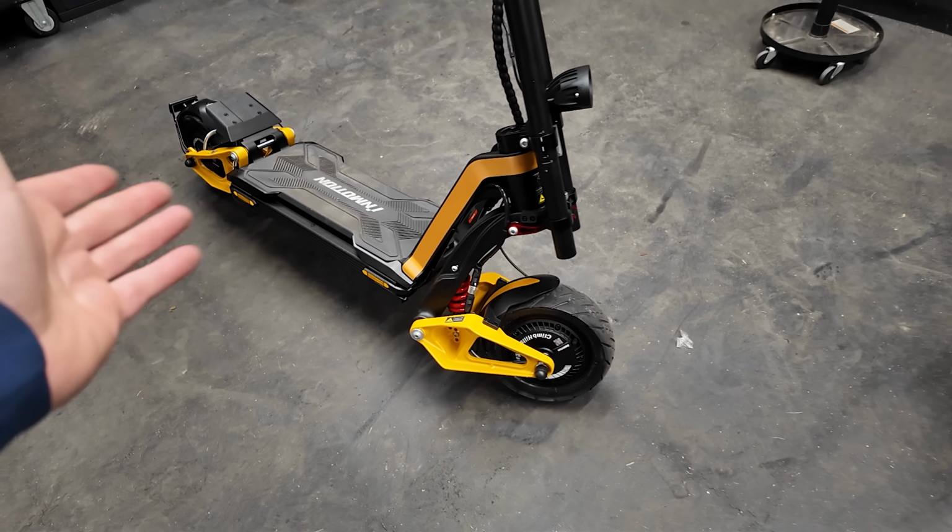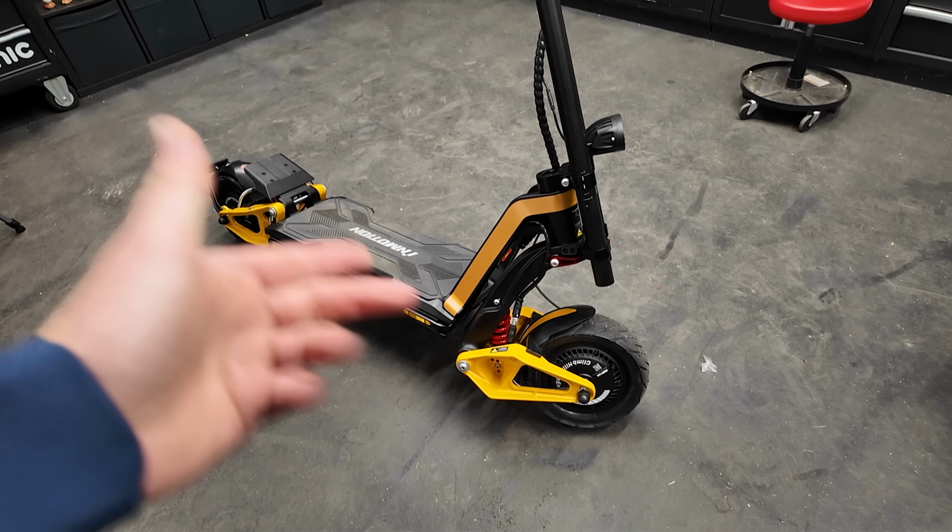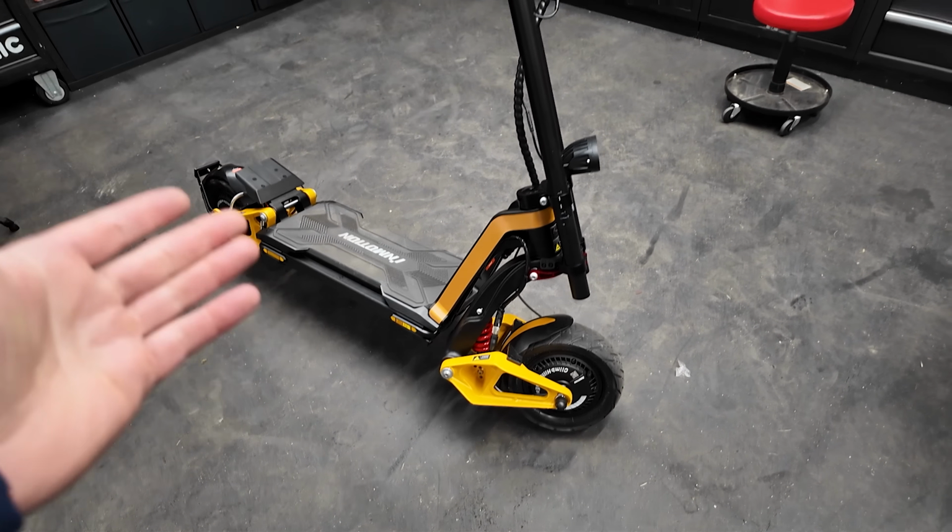So yeah, a quick fact, this company called In Motion asked me if I would drag race a scooter versus my new bike. And I was like, why in the world would I want to race a scooter versus my bike? They were like, it does 100 kilometers an hour. I was like, that's fast for a scooter, so send me over. So we got a 4,000 euro scooter over here. I'm gonna drag race it against my new bike.